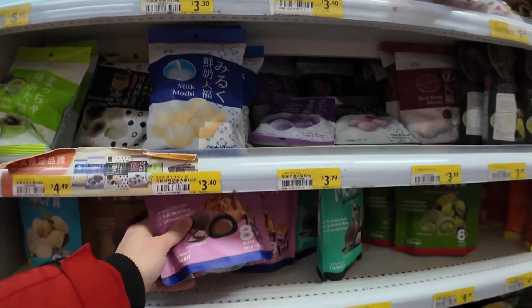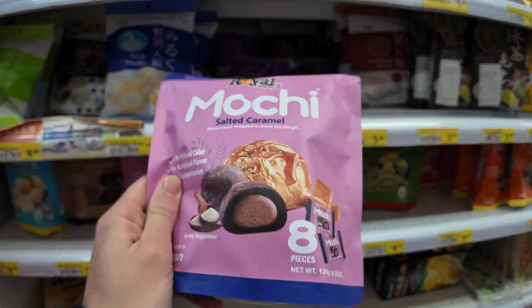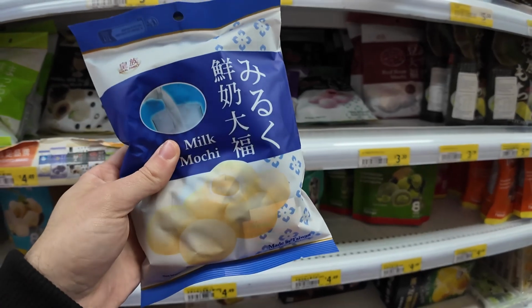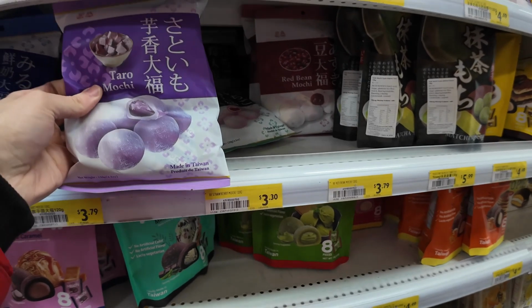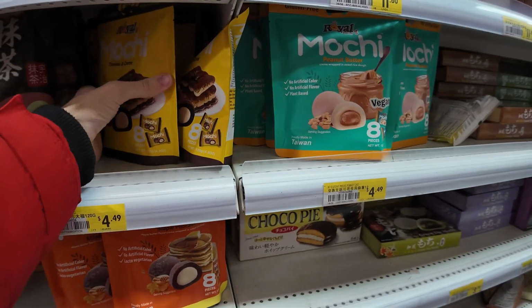Got a ton of mochi, salted caramel. It's like my favorite flavor. Got a bunch of different flavors here. I do like mochi, although I do prefer the fresh made mochi. The packaged one's just not as good in my opinion. Got milk. Got, what is this? Taro. What else we got? Tiramisu flavor. I don't think I've seen that one before.